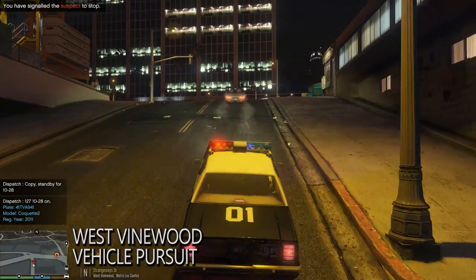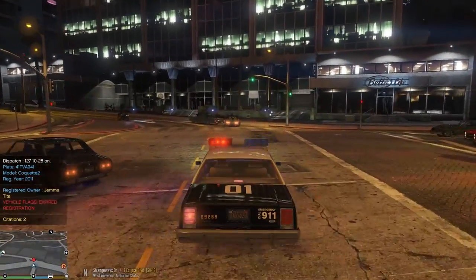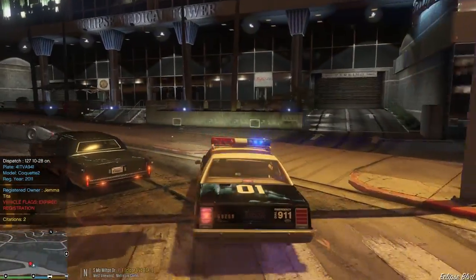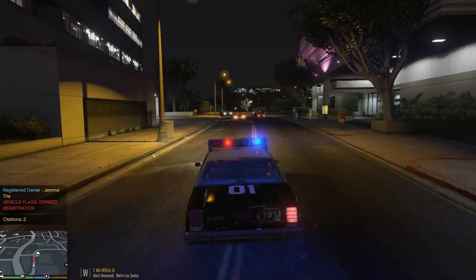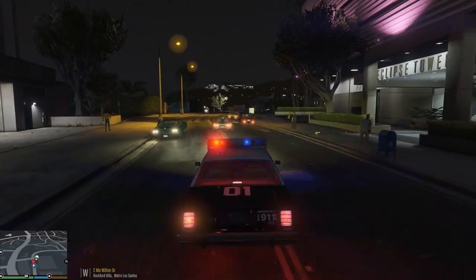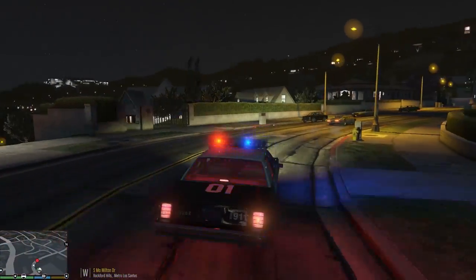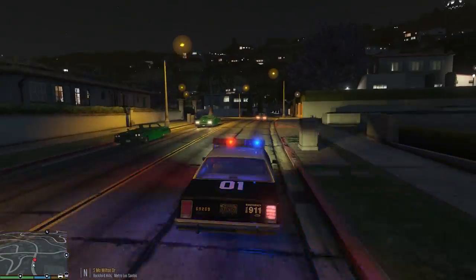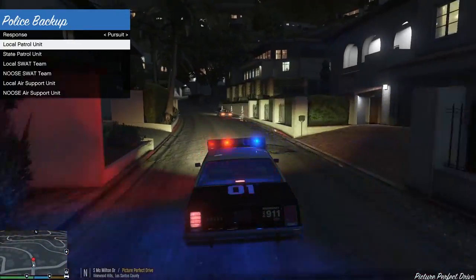All right. Expired registration. Is that why you're running, bro? All this over that. Wow. Hopping a curb. He's taking off into the Vinewood Hills here. Okay, cars are listening somewhat here. Out of the way, guys. Out of the way. All right, yeah, we are heading into the Vinewood Hills now. Wow, he really just blew that stop sign.